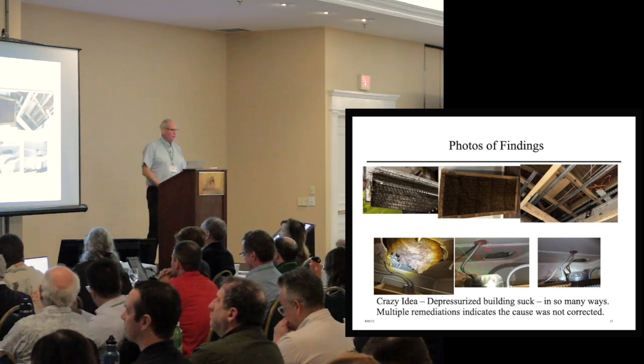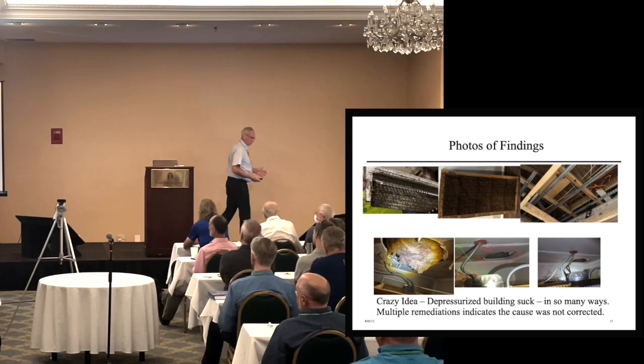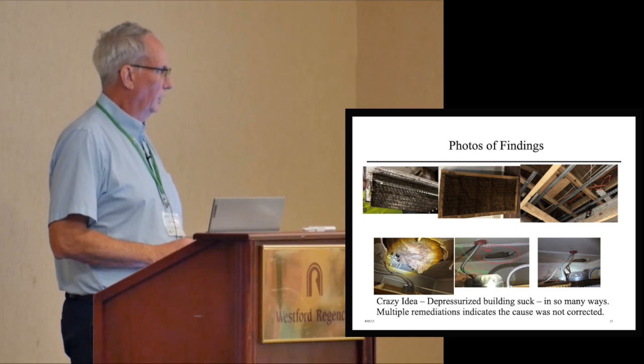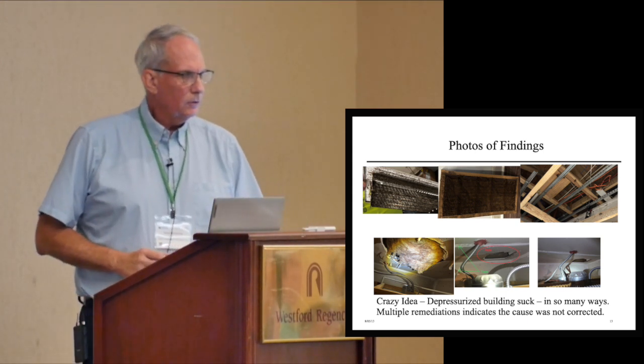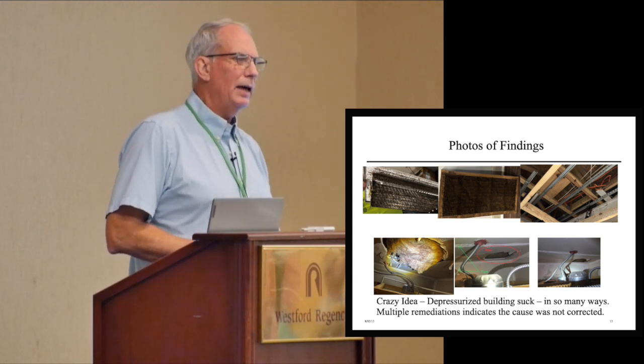So we started looking at this apartment complex, and here's just a few examples of what we found. So the top left is a supply diffuser. Okay? Let me point out that that supply diffuser is made of metal. It's got paint on it.